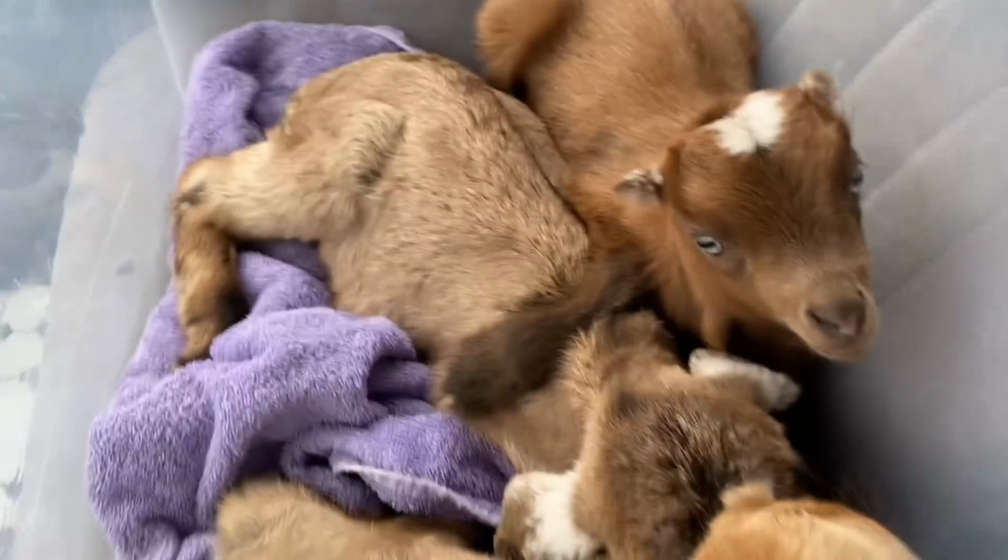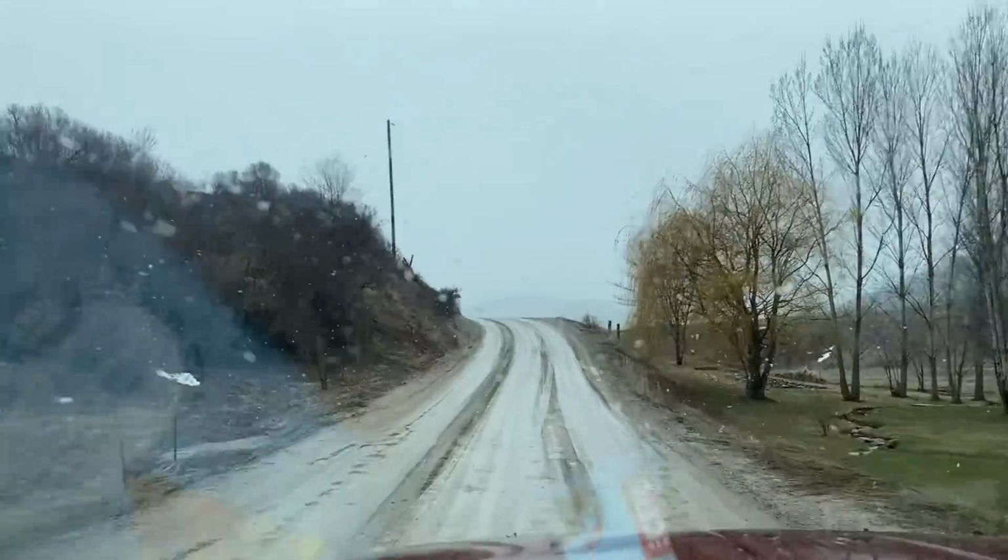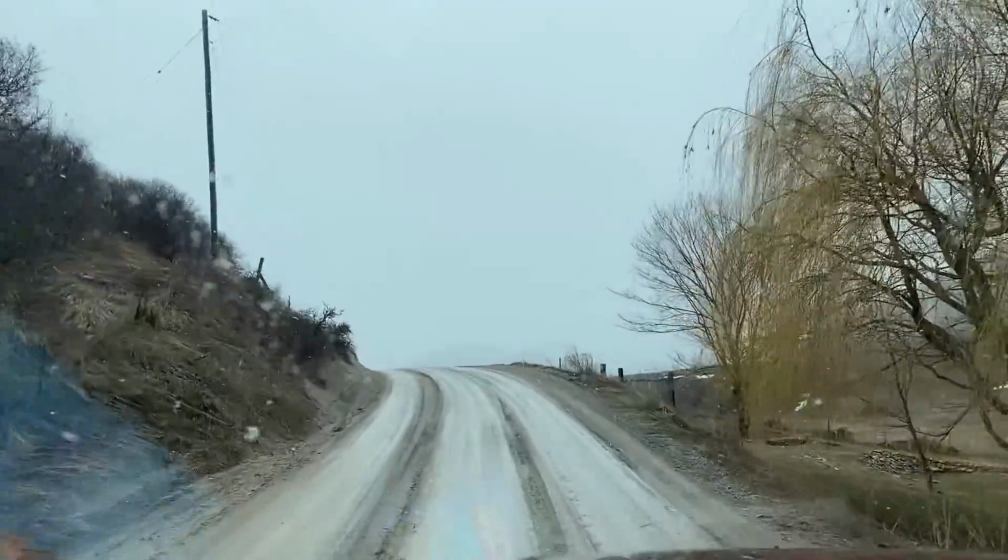If you don't know what disbudding is, it's basically dehorning at a very young age. There's about a 12-day window. And if you don't get it done in that 12-day window, you might as well not do it. It can be a lot more harmful to the baby goats.